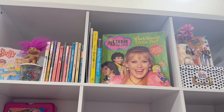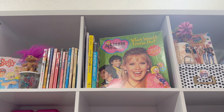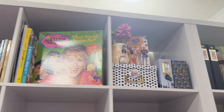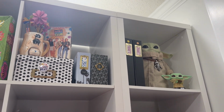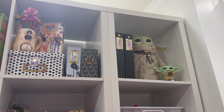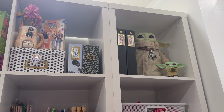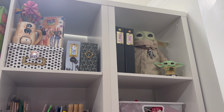I have my Lizzie McGuire game along with a few other prized possessions like some signed Beautiful Mess books and magazines. Moving on, I do have a little bit, some boxes, and I have the Babysitter's Club movie, one of my all-time favorite movies, another vintage mug, some more little albums. I do have those nostalgic albums from the 90s and 2000s that I worked on my Patreon, along with some of my little Baby Yoda figures.